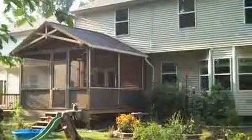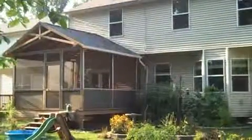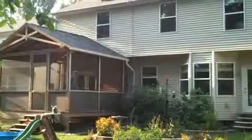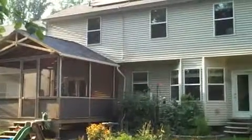Here we are at the back of the house, and the panels are up top on the roof, so we'll take a look at those.